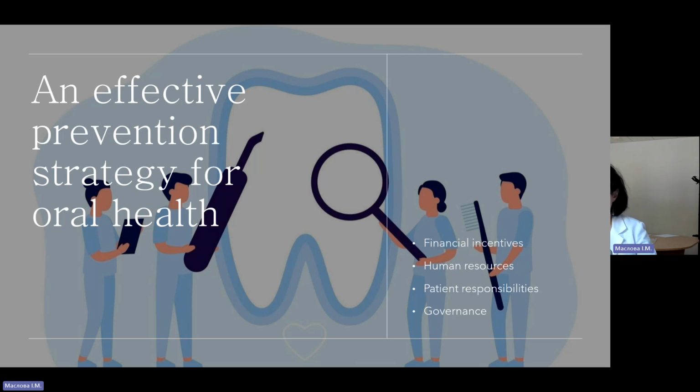To ensure acceptance and compliance, a significant aspect of care that immediately affects oral health is the health literacy of the patients. Oral health literacy allows the patients to obtain resources that are necessary for management of their oral health. And the last issue, governance.